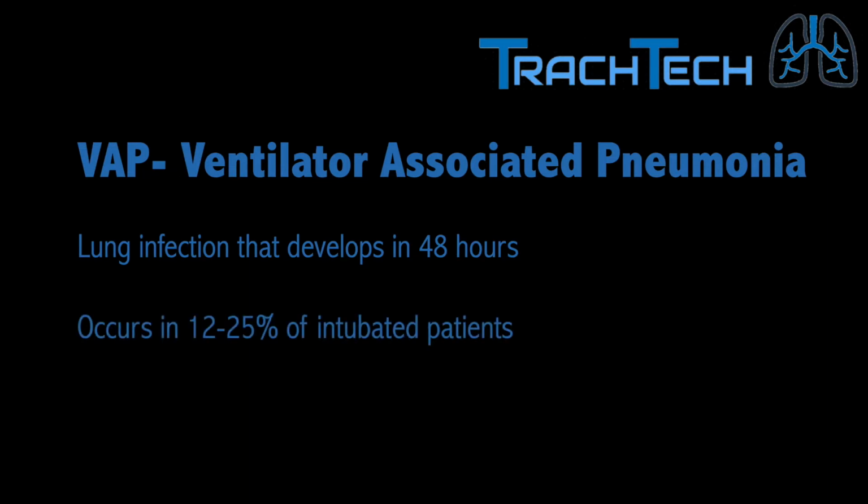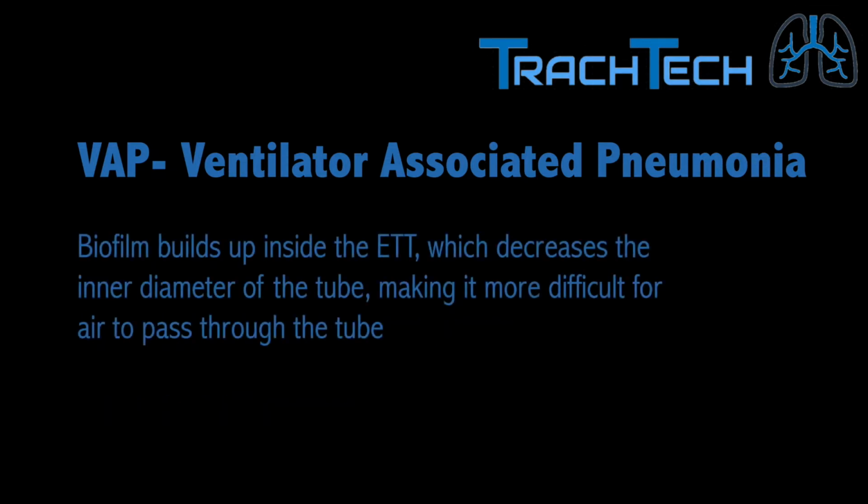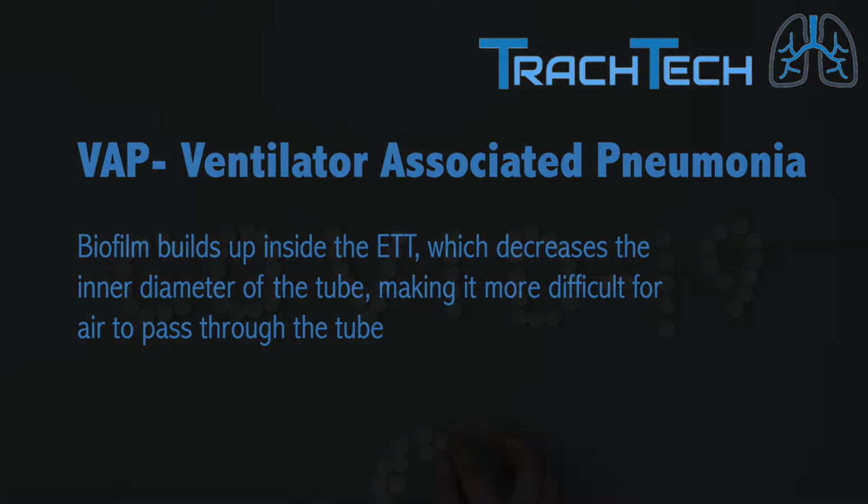This form of pneumonia occurs in 12 to 25% of all intubated patients, and is fatal in 24 to 71% of those cases. Biofilm buildup will also increase the airflow resistance by decreasing the diameter of the ET tube, causing spontaneous breathing tests to be more difficult for the patients to pass.